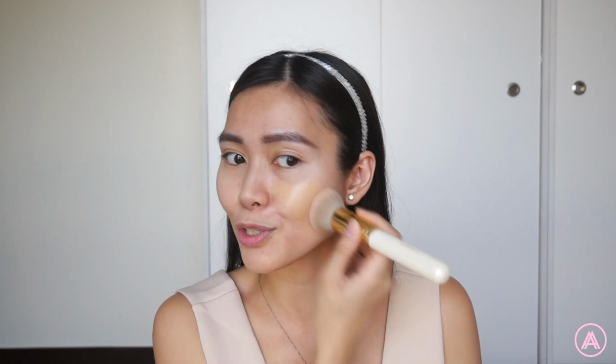I got my favorite foundation brush. This is the Clutz one. So let's just stamp this all over the left side of my face. I'm actually seeing quite a difference between applying it with your hand and applying it with a brush. You definitely get more coverage when you apply it with a brush, but you also get a more natural finish when you apply it with your hand. So it really depends on you, which one you prefer, what kind of look you want to go for.